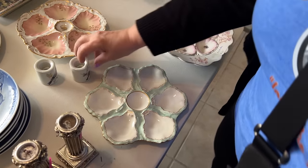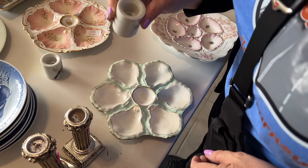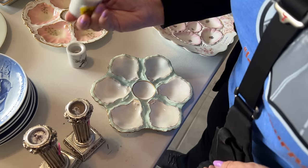Now, my question is, can you have oysters for breakfast? I think you can. Because then it would be breakfast at Tiffany's.